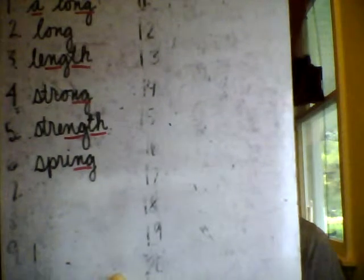Number 6, spring, one syllable. Spring is my favorite season. Think to spell S, P, R, E, NG. Spell spring out loud. Spring. S-P-R-I-N-G. Spring. You may be thinking there's also another definition of spring, like a spring that helps something bounce, like the spring in a trampoline. We're going to mark spring like this.